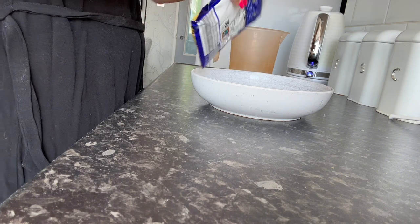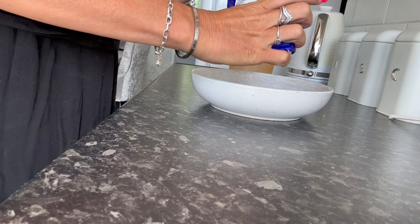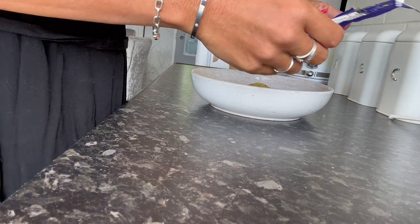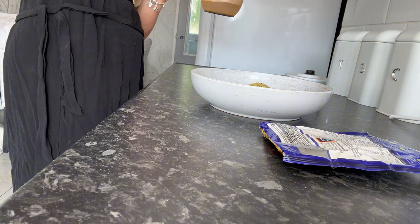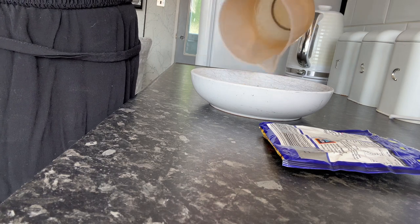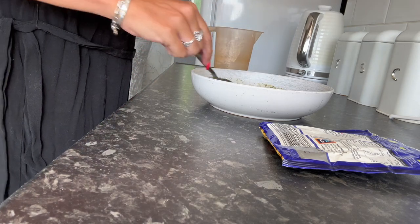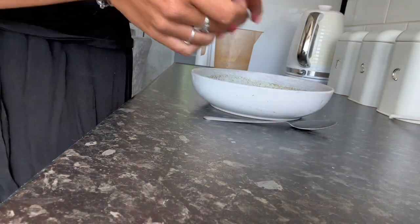Okay, so we're just making this now. Like I said, if you've never tried it, it says less than 2% fat and 192 calories per serving, and it does two people. So what does it say? 160 milliliters of boiling water. So that's there or thereabout. I'm terrible with stuff like this. Okay, give it a little bit of a stir. Oh, it smells lovely. Now, it says leave to stand for 5 minutes.